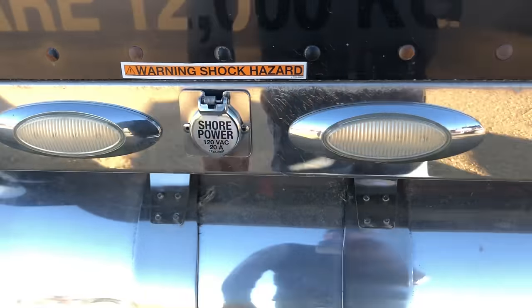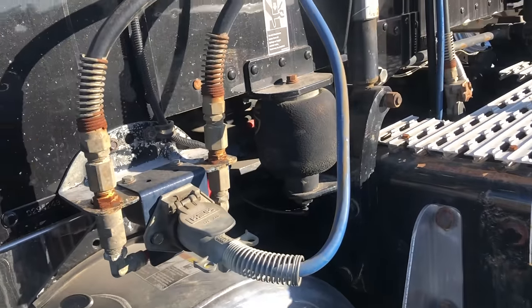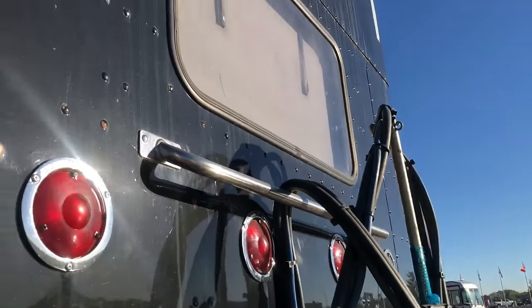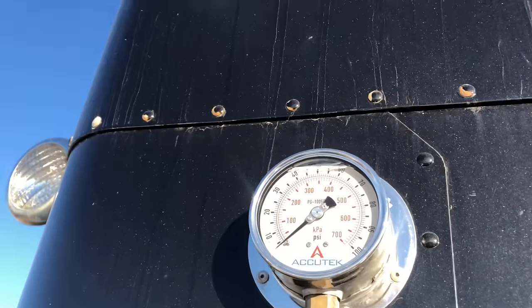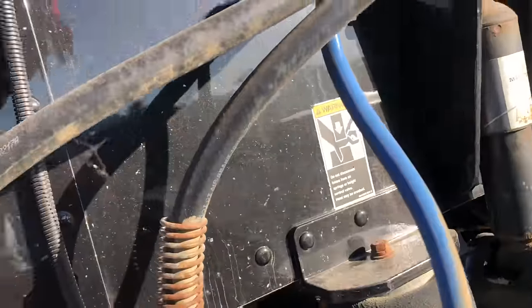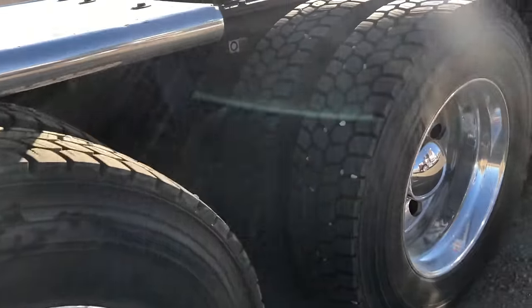Shore power. Bought that off a boat kit. Bagged cab. Added some lights on there. Well, that's interesting. It's a piss eye gauge. I wonder what that's for. Tractor air, maybe?